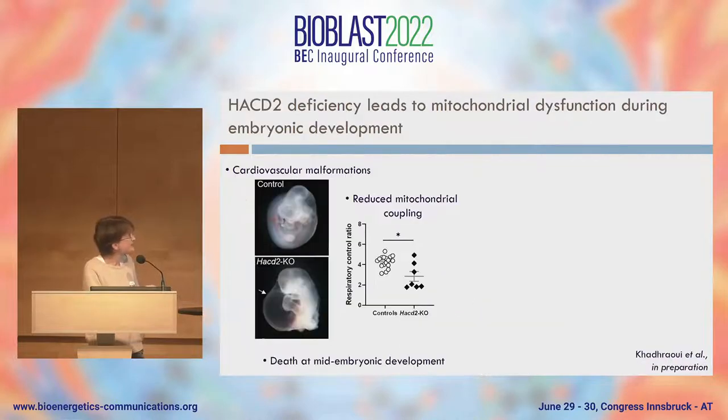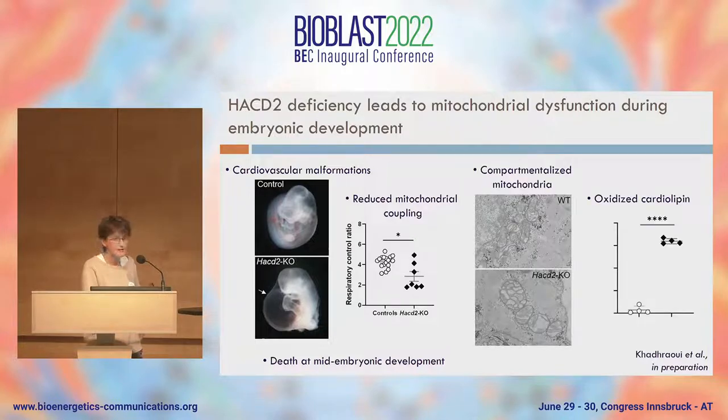In parallel, we investigated the role of HACD2 gene, which is broadly and early expressed, and we found that HACD2 knockout embryos die at mid-embryonic development with severe cardiovascular malformation. And these embryos display a reduction in mitochondrial coupling, and they also display defects in mitochondrial structure, and in particular, compartmentalization of some mitochondria. And this is associated with a high amount of oxidized cardiolipin.